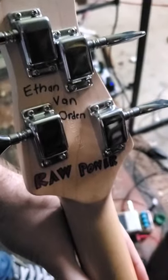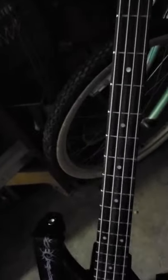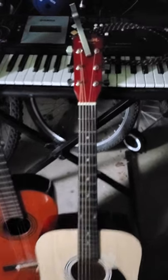This bass is the first ever legit instrument I had. I think it's a little bit ugly, personally. It's got stickers all over the back, though I actually like those, and it's also got this stupid garbage on the back. It says Raw Power, if you can't tell. It's okay, and it's also detuned to drop D, because standard tuning is for pussies. I'm a pussy.